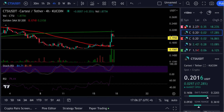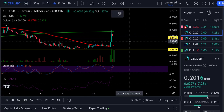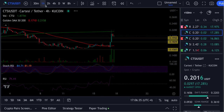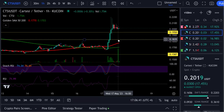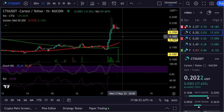All right, so basically be looking for a pullback, possibly somewhere down to these zones to test that breakout zone. If we get back to the 1 hour, you can see the breakout there. We have not come back yet to retest that as support. So if we pull back right around 18 cents and hold there, that would be a great retest. I would see it pulling back to there.